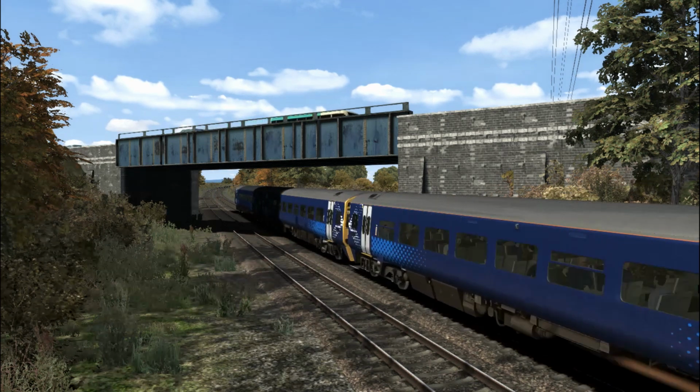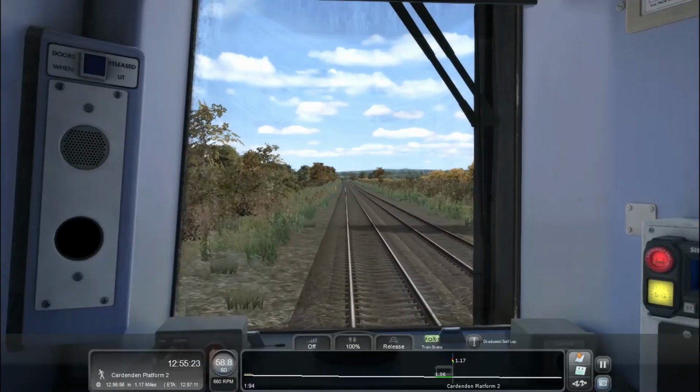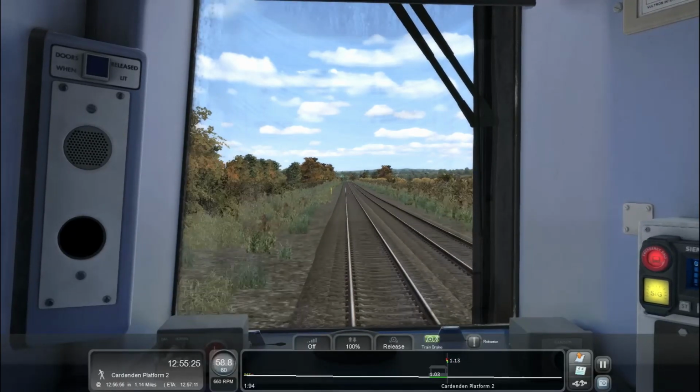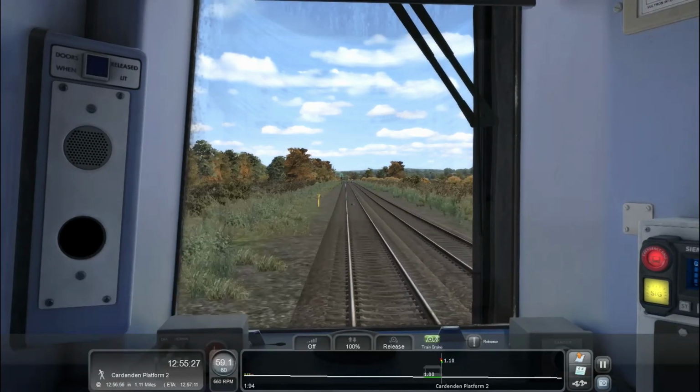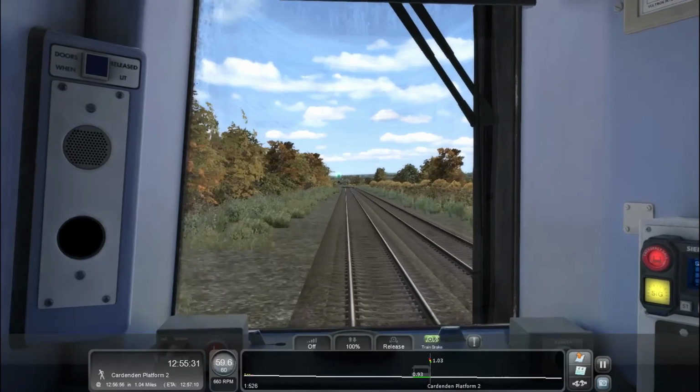This was the junction for freight services that diverged onto the former freight-only line to the colliery and ironworks at Loch Gelly. The line closed in 1966, along with the junction signal box.